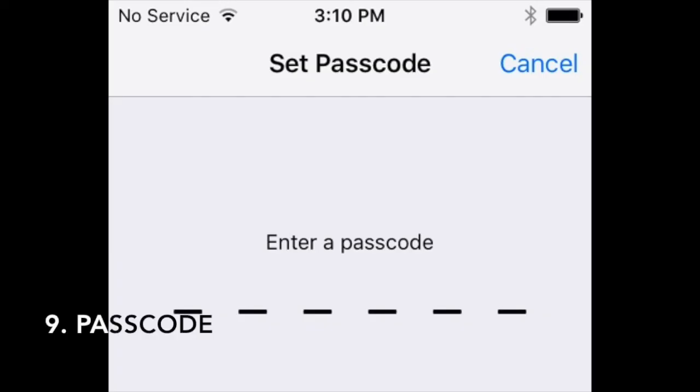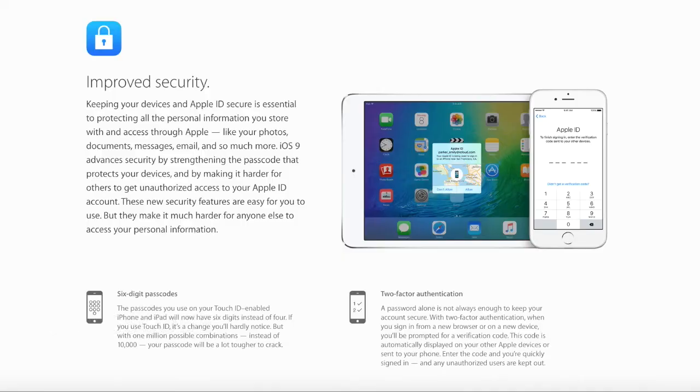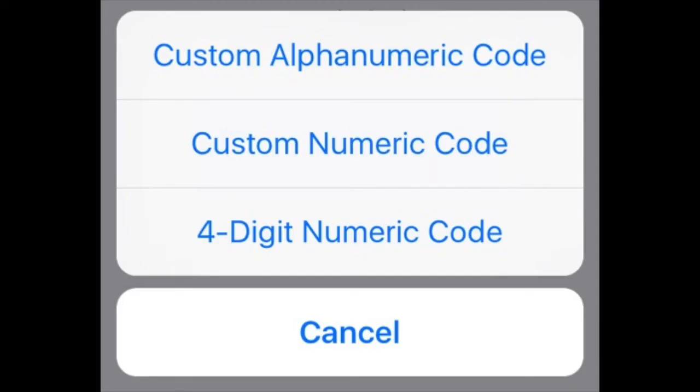Lastly, we have passcode changes. In the past, you've been stuck with a 4-digit passcode, but you now have a 6-digit passcode if you would like to unlock your phone, if you'd like that added security.